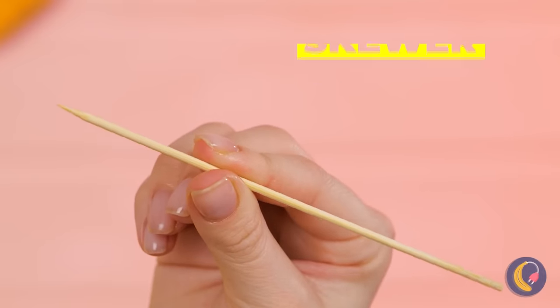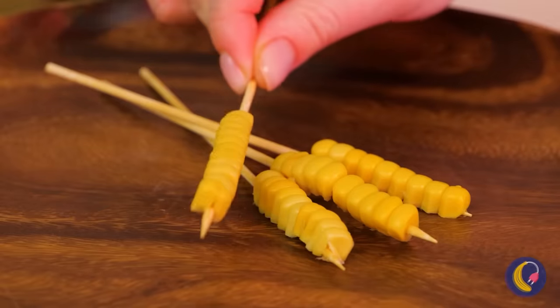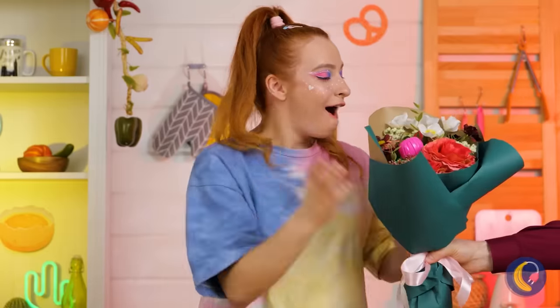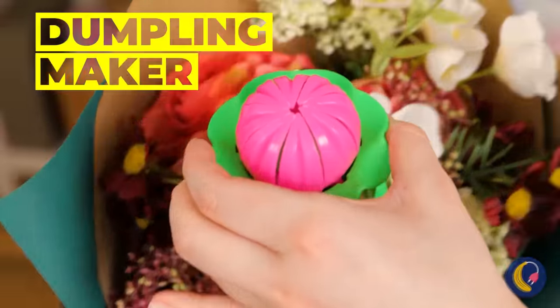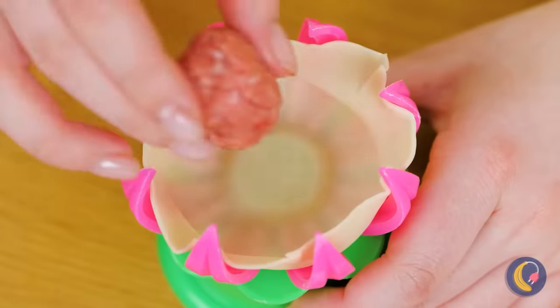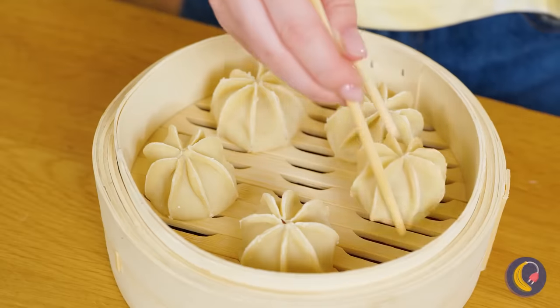Oh, a skewer. They can make easy corn kebabs you just pull out. There's a special treat inside this bouquet, a dumpling maker. Wontons, here we come. Just add the sheet and the meat. Make a bunch, and it's time to cook them up.